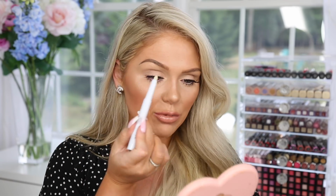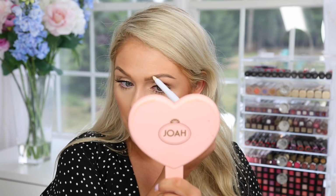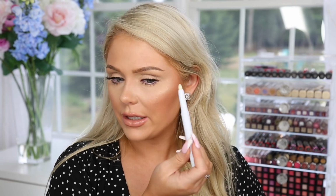Oh, this is actually not bad at all because it has a tiny tip, so you can literally just run this through your brows after you already have product on them, or if you don't have any product you could also do so just to get them in place. It darkens the brows a little bit but not significantly and helps to keep them in place. So I actually don't hate this.